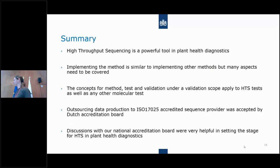I want to insist that even at EA level, which you mentioned as well, they say discuss with your accreditation body. If the accreditation body says no, it's not possible, don't just take it for granted. Push them, because they may not be very happy at first, but that's also what they have to do. They have to discuss with the labs they are accrediting. So thanks for showing your experience.